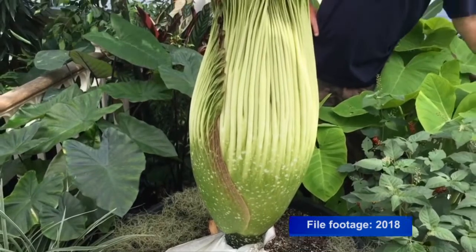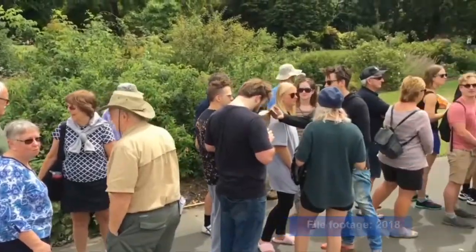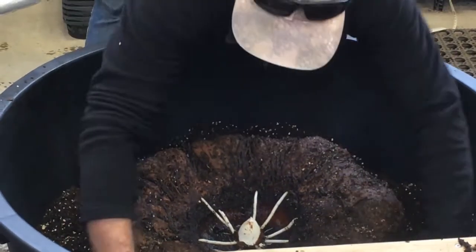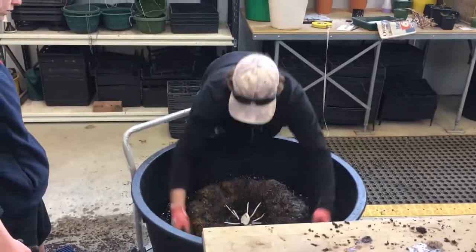In 2018, it became the first in the world of its genus to flower this far south, attracting thousands of people to the winter gardens. Bishop says it takes between 18 months to 2 years to recover from flowering, as the plant uses a considerable amount of energy to bloom. I made a very big call that I thought it was going to flower, and fortunately I was actually correct in that. And that generated a lot of excitement for members of the Dunedin public to come along and have a look.